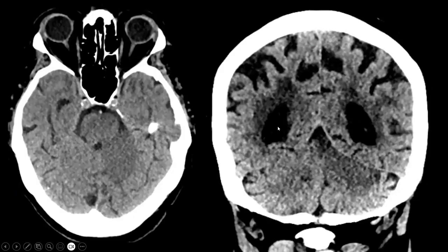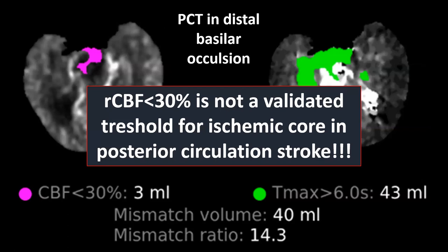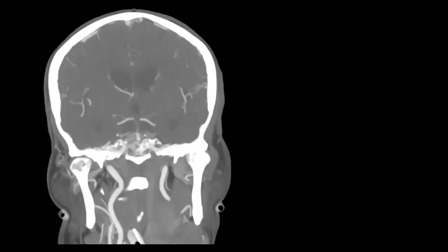But is this accurate? Well, let's look at the unenhanced CT of this patient. We clearly see that the patient already has an established infarction in at least the territory of the left superior cerebellar artery. And this was not picked up on our perfusion CT. And why is that? That's because the thresholds for your ischemic core, your rCBF lower than 30%, are basically validated for anterior circulation strokes, but not for posterior circulation strokes. So you can't really use these thresholds, these cutoffs, for describing the size of the ischemic core or the size of the penumbra. They are quite useless in that regard. And keep that in mind when you analyze these perfusion CT reconstructions.